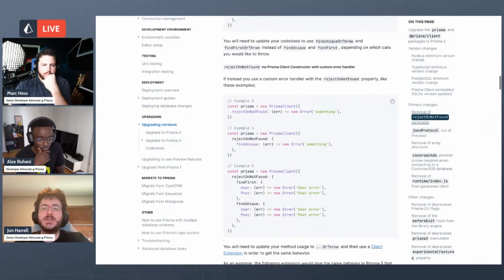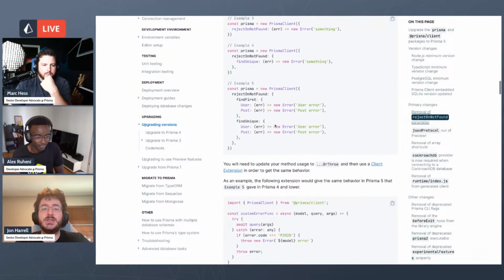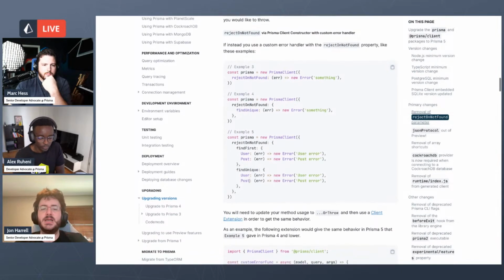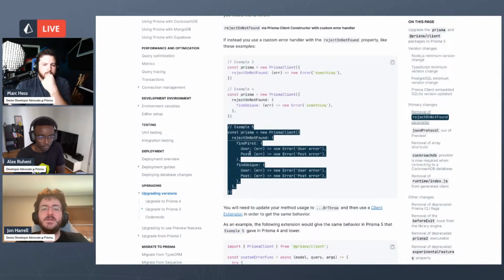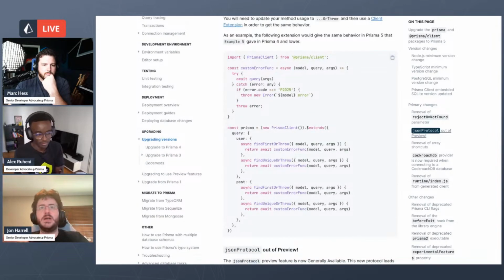If instead you're using a custom error handler, like any of these examples, I would recommend using our newly generally available client extensions. Again, I would encourage you to check out this documentation because I'm kind of glossing over things. But in the upgrade guide, I've taken this example 5 and translated it into a client extension that you can use, so you get the exact same behavior as before, assuming that you update findFirst to findFirstOrThrow and findUnique to findUniqueOrThrow. Pretty in-depth. Sorry for glossing over a lot of things, but this will work exactly as before in Prisma 4.